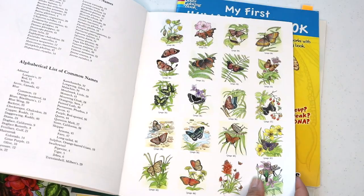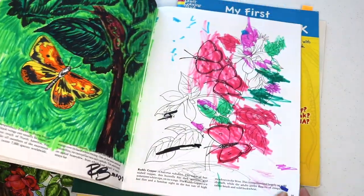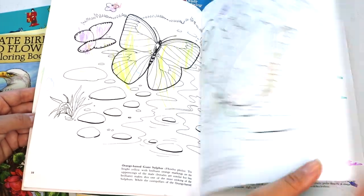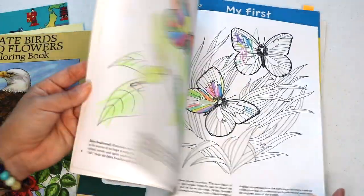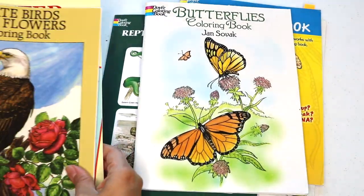Coloring is one of my favorite pastimes to share with my littles. It's calm and relaxing. We talk while coloring or listen to music, but these books add some educational twist to coloring. I also don't mind that my toddler colors in these because the books are so inexpensive.